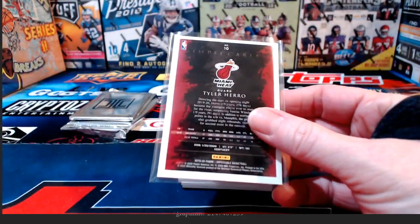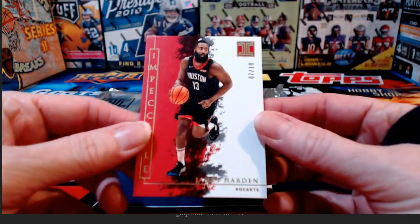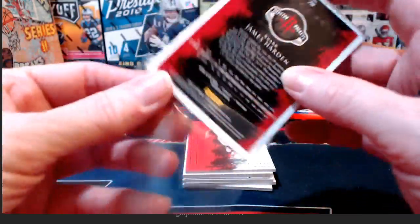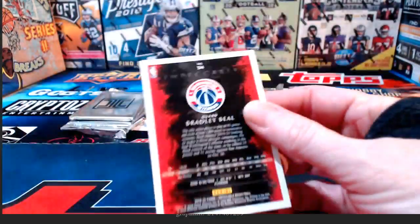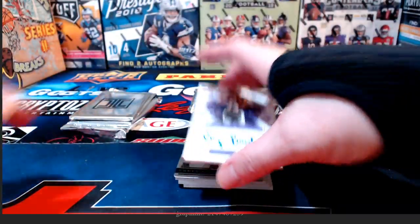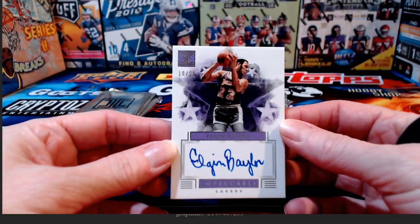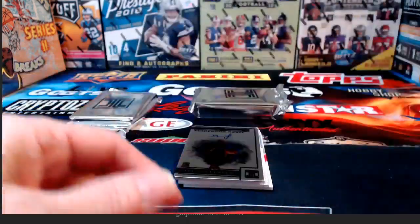Numbered to 75, the Miami Heat and Tyler Herro. Next out, it is James Harden to 10 for the Rockets. The Wizards, that is numbered to 75 for Bradley Beal. And this one, numbered to 25, I believe that says, is a little Elgin Baylor for the Lakers.